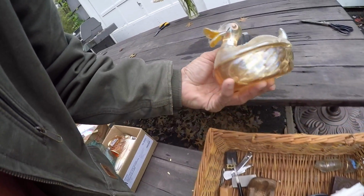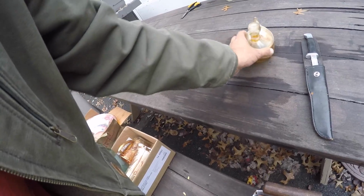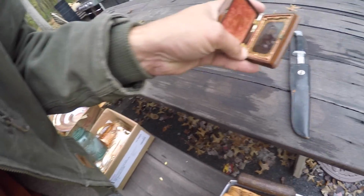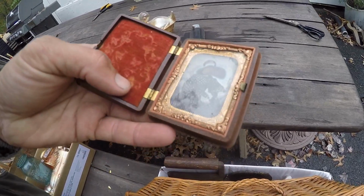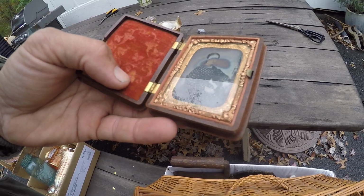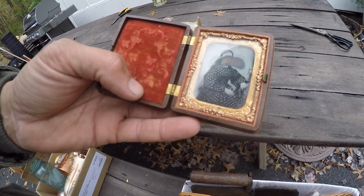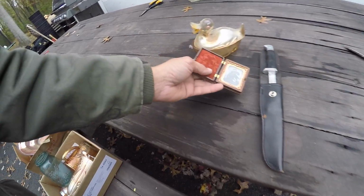There was a lot of covered dishes. This one doesn't look like it's anything special. It's a funny looking duck. But I guess that's, sorry about that. I can't tell if that's a tintype. I don't think it is.